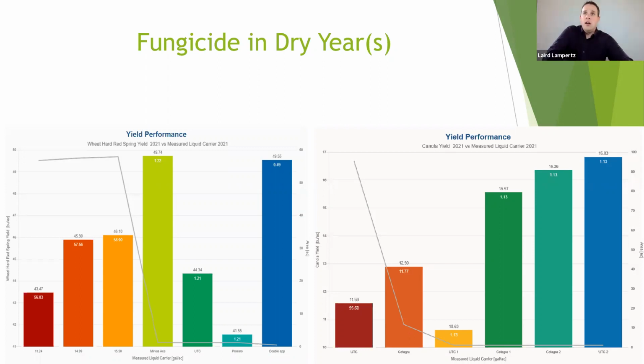We were always seeing a minimum of a yield increase in terms of our costs back. And there's great debate on if you're just getting your costs back, is it worth it? This year, that debate was even more heated. We did Miravis Ace and Procero on our wheat, and we double applied Miravis Ace in one spot and had one untreated check.